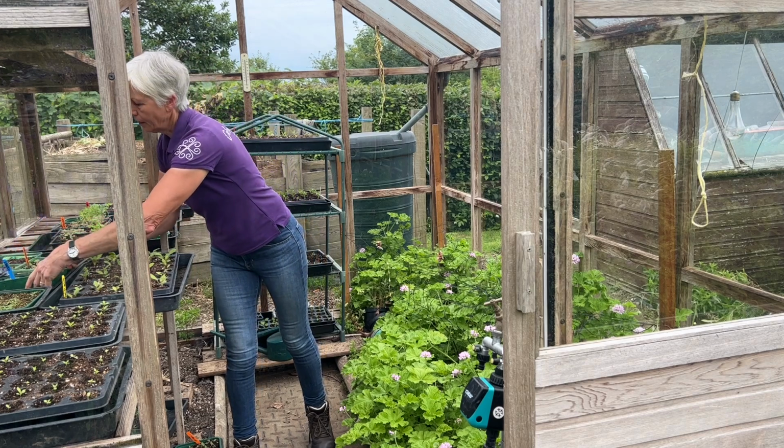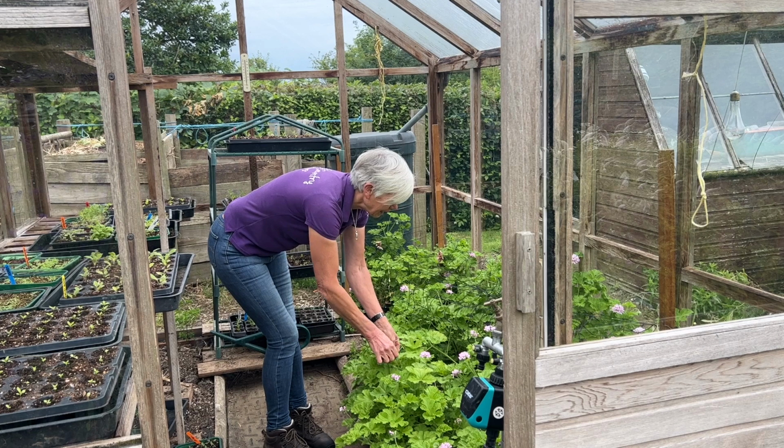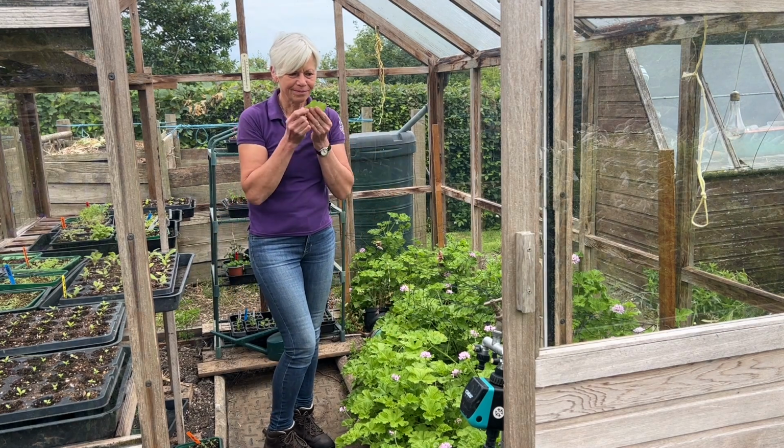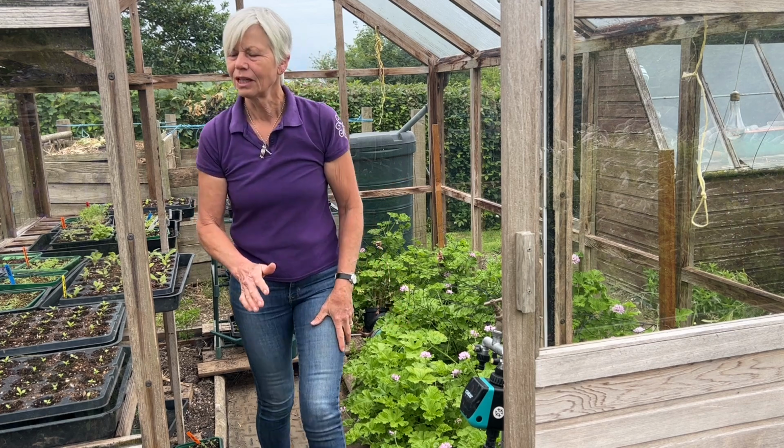The other thing that is looking good in the greenhouse and smells divine is the Pelargonium 'Rose of Attar'. It'll soon be up here. Onto the big greenhouse.